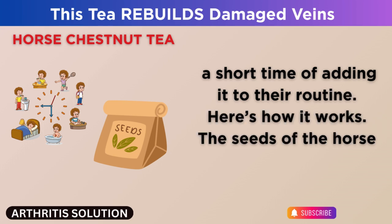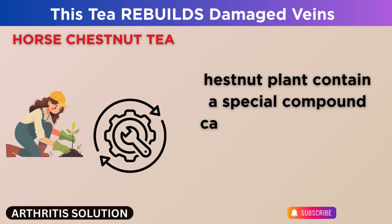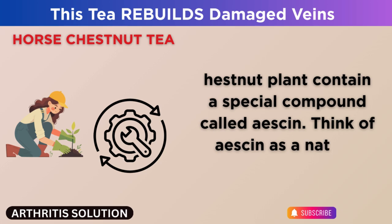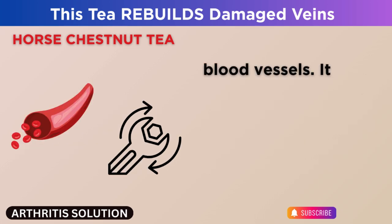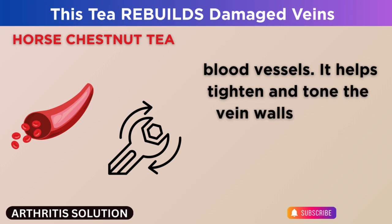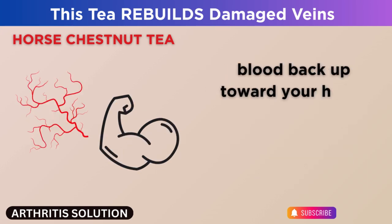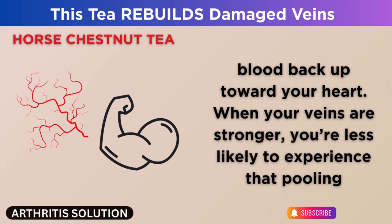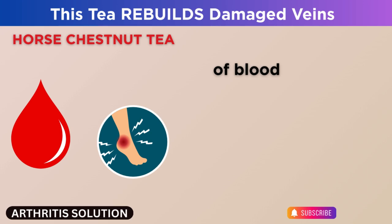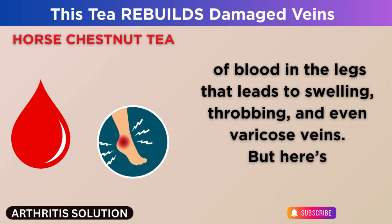Here's how it works. The seeds of the horse chestnut plant contain a special compound called aescin. Think of aescin as a natural repair crew for your blood vessels. It helps tighten and tone the vein walls, making them less leaky and more efficient at sending blood back up toward your heart. When your veins are stronger, you're less likely to experience that pooling of blood in the legs that leads to swelling, throbbing, and even varicose veins.